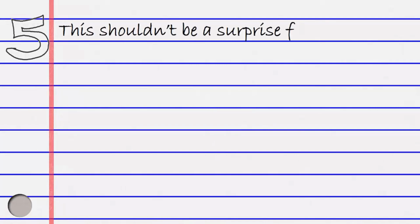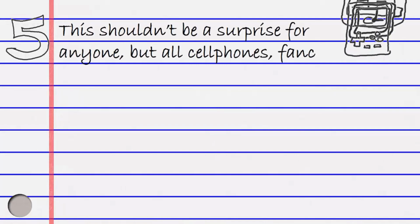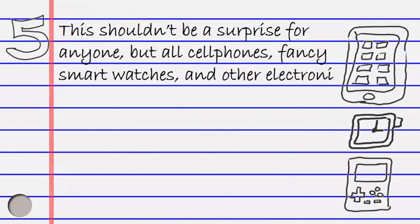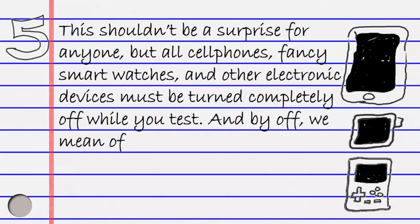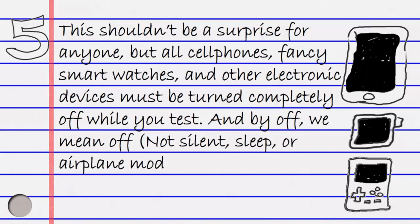Number 5. This shouldn't be a surprise for anyone, but all cell phones, fancy smartwatches, and other electronic devices must be turned completely off while you test. And by off, we mean off, not silent, sleep, or airplane mode. Please and thank you.